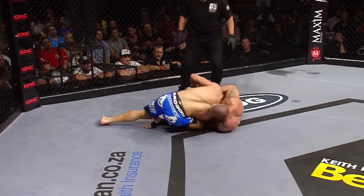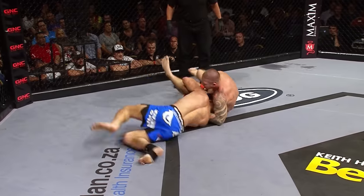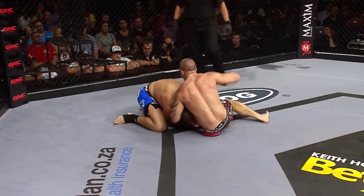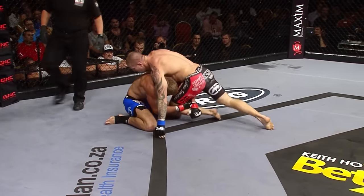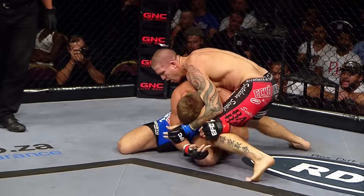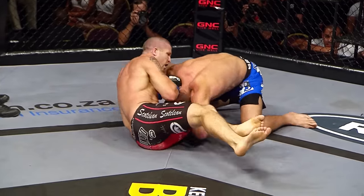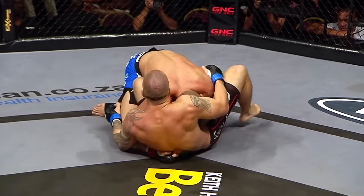He does have a whole bunch of victories with that guillotine choke. It seems like Dricus has defended for now, but he's not completely safe. Now he is, but still he's got a hold of that neck. Happy to stay on the ground. Hawkey looks to take his back. Almost taking the back there. You see, driving through.